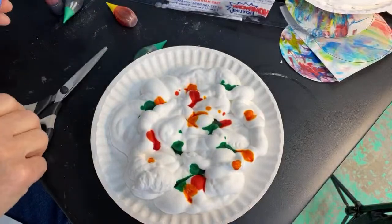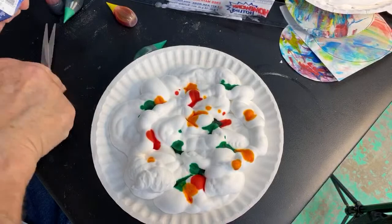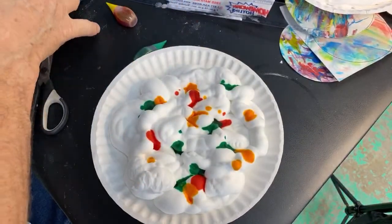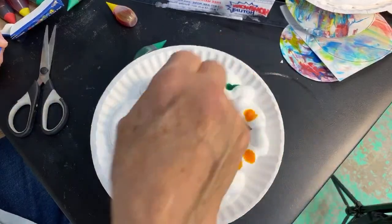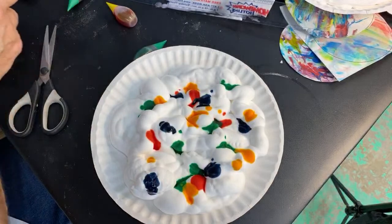Some yellow on it. Kind of looks like Christmas right there. And I do have some blue in here. Let me open this blue up. Here's my blue. Make sure you're not wearing your best clothes, because if you get food coloring on them, it takes a lot of washing to get it out.